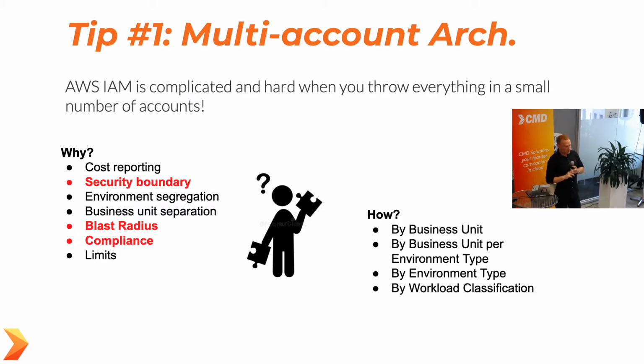Compliance, there's good reasons at a compliance level, such as PCI and IRAP, why you separate your compliant workloads from your non-compliant workloads.